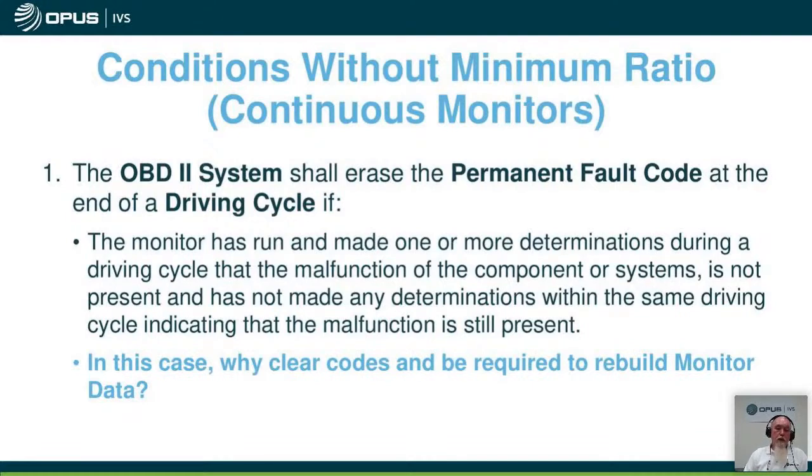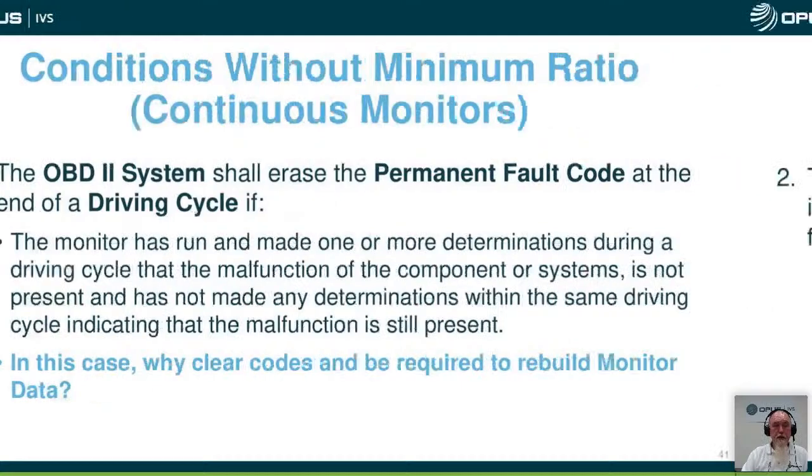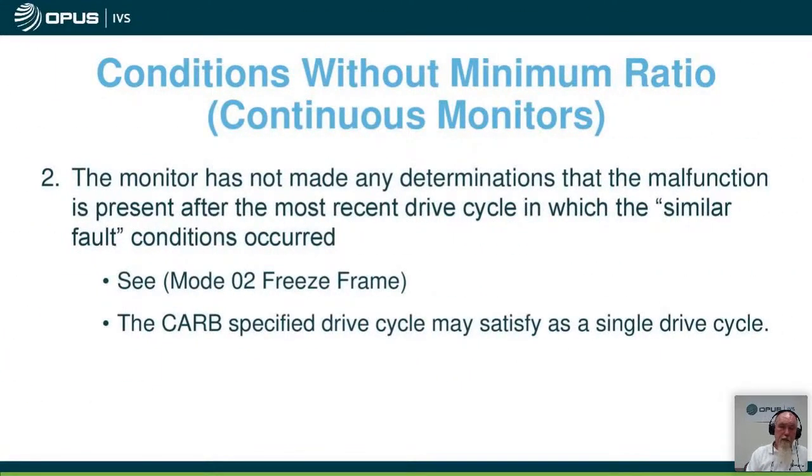The monitor has made one or more determinations during the drive cycle that the malfunction of the component or system is not present and has not made any determinations within the same driving cycle indicating that the malfunction is still present. In this case, why clear codes? You just go in, you repair the vehicle, which is all they're looking for you to do anyway. Drive the drive cycle under similar conditions and make the code go away. Get rid of your permanent DTC. So conditions without a minimum ratio, the monitor has not made any determinations. You'd go out and drive it under similar conditions, the malfunction is present under the most recent drive cycle in which the similar fault conditions occurred.